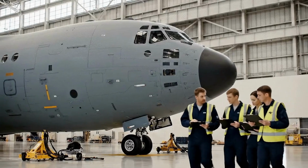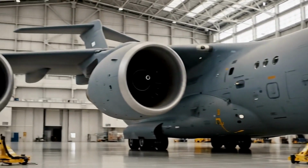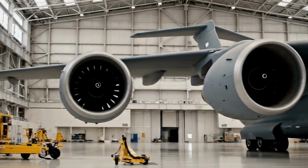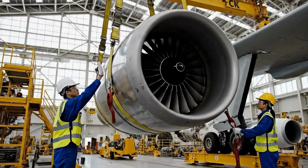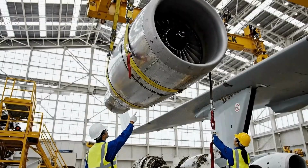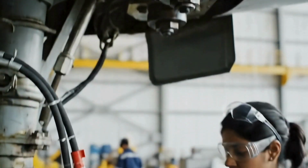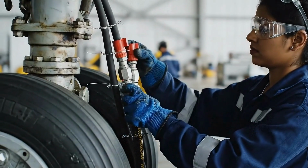Teams communicate constantly, guiding the massive assemblies with calm, deliberate movements. Clear the starboard side. Okay, slow down on your side. Slow and steady. Easy now. Bring it left just a fraction. And stop. We have alignment. With alignment pins engaged, the engines are structurally integrated, marking a defining moment in the build.